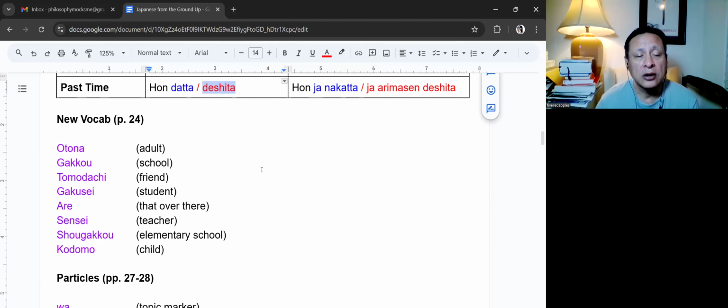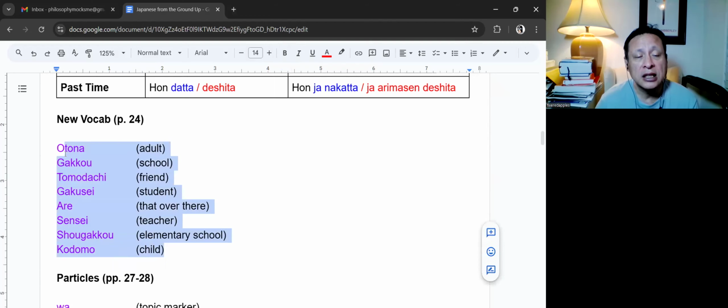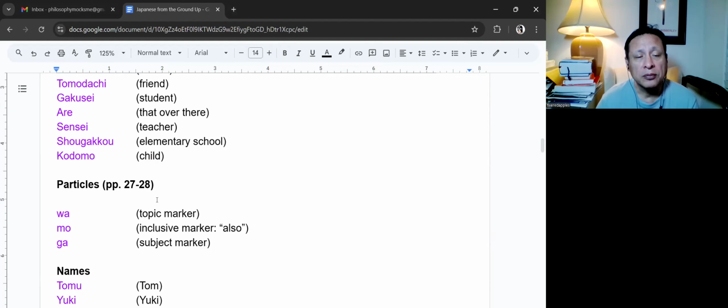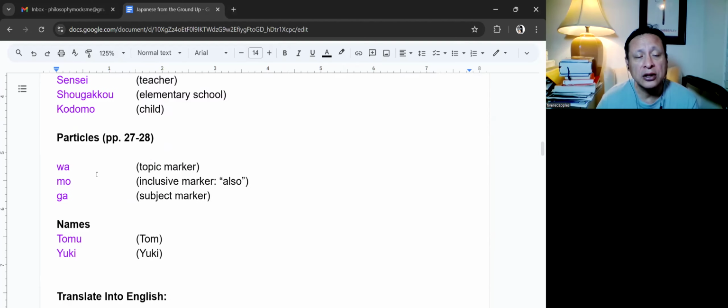Anyway, the only reason I gave you all of this is just to show you what is on page 24, vocabulary. It's the first vocabulary list, and this is it. It's eight words. We already know kore, we already know sore, but otona, adult; gakko, school; tomodachi, friend; gakusei, student; are, that over there; sensei, teacher; shogakko, elementary school; kodomo is child. And then two or three pages later, you're getting the three particles, which Yamamoto explains.